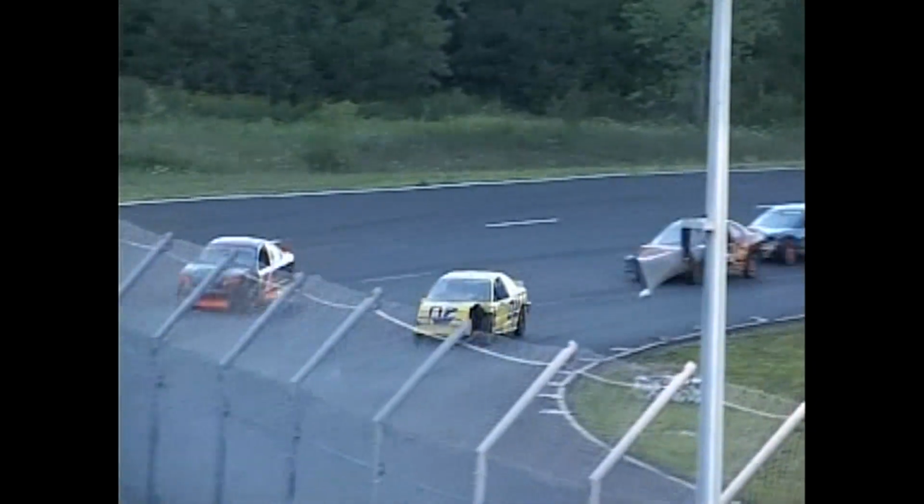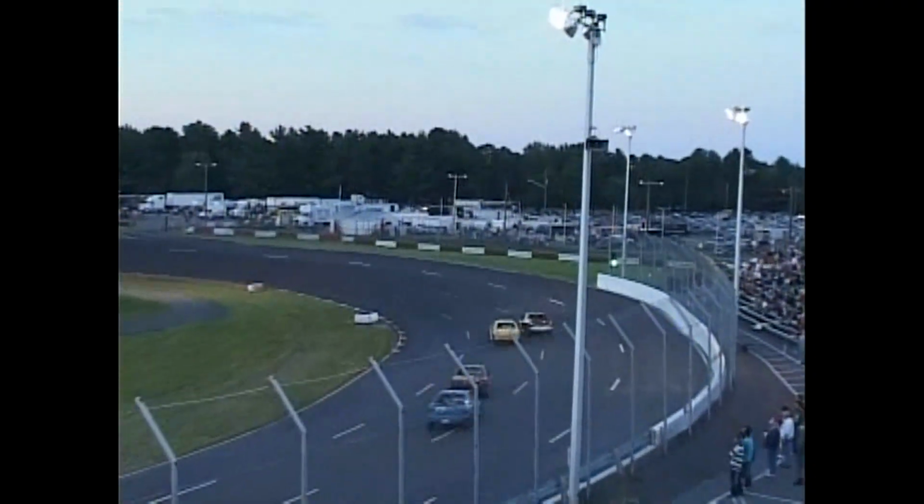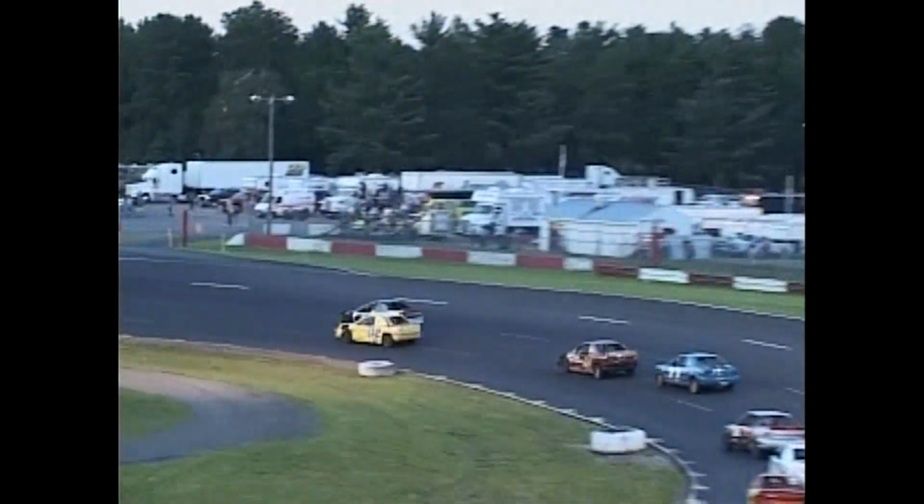Side by side off turn 2 and up the backstretch. LeVere pulls even down the backstretch. Collins is on the inside. LeVere sticks the nose in front. Turn number 3, off of turn number 4. Collins fights back. It's a drag race to the stripe for the leader. Dead even at the stripe. Perhaps LeVere with a nose in front.